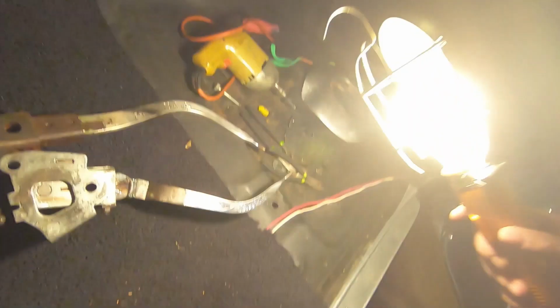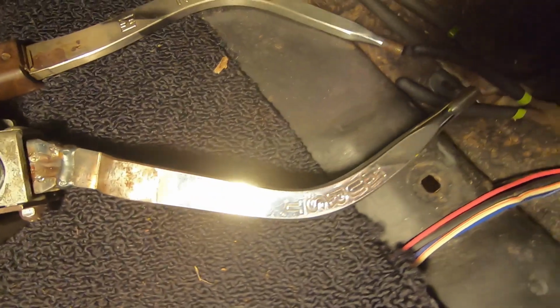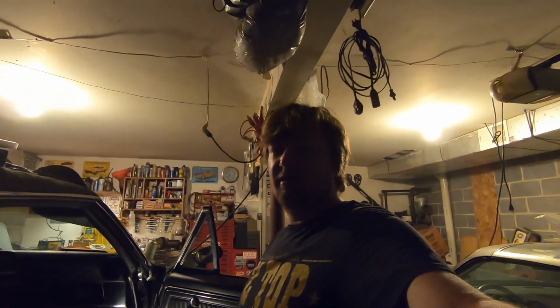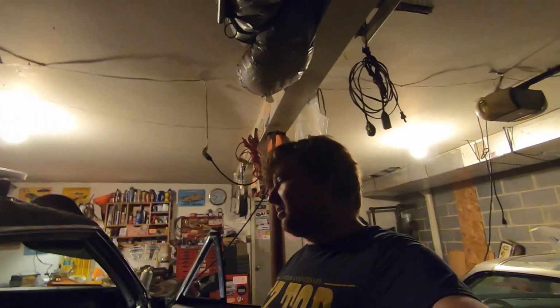The problem I'm currently having is with my shifter handles. I have these two shifters to work with: this very short Hurst shifter and this Oldsmobile shifter that says 442. This big one is meant for a bench seat car. Hey, this is a bench seat car, and it's going to stay that way forever, because by today's standards, if I wanted bucket seats, I'd go buy a Hyundai.